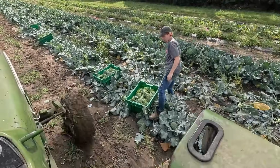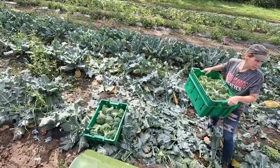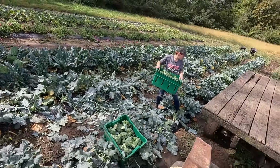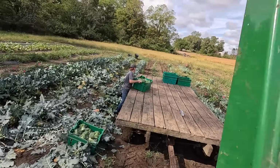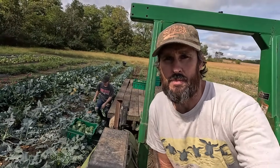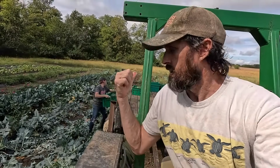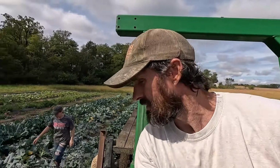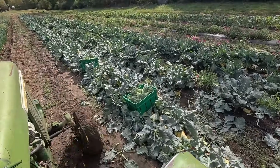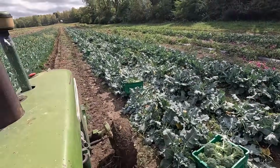All right, we're ready to load all this broccoli. It would definitely be nice to have a third person, having someone up on the wagon moving all these tubs over as we set full ones on the edge. They don't slide too well on that wagon. There's a lot of nails sticking up. We got a pile of them down through here to load.